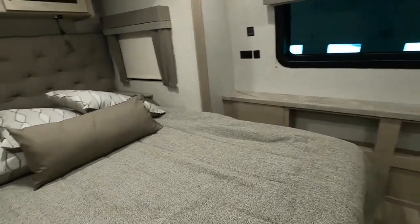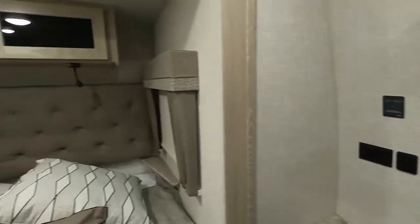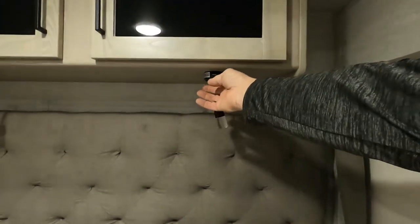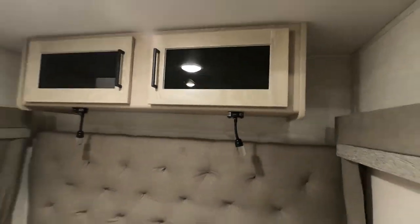Bathroom slash bedroom. Coming into your bedroom, just want to mention you do have storage underneath here, accessible from outdoors with your drawers. 110 and USB ports. This lighting, if you touch it once, becomes a blue light. Well, I guess these ones don't. These are all white.